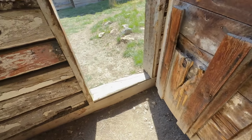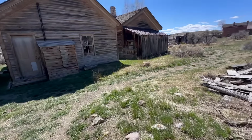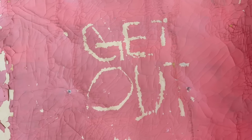Well, let's move on. There are still plenty more sights to see here in Bannack, including those infamous gallows. Now, from what I understand, the building of the gallows came about as a result of Sheriff Henry Plummer, who ironically was also hanged by those very same gallows.